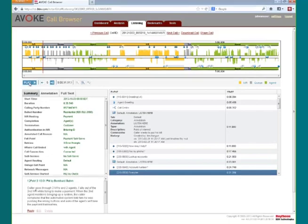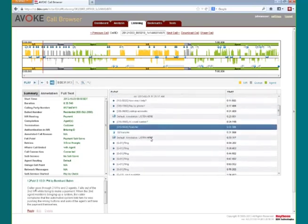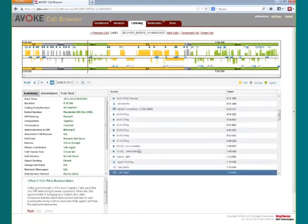Now we can jump ahead and see what else is going on. Let's jump into the agent conversation and find out what's going on. There's an interesting location there. Let's see. That would be right about here.